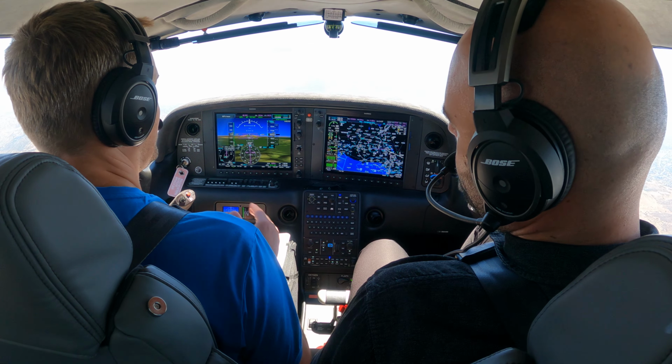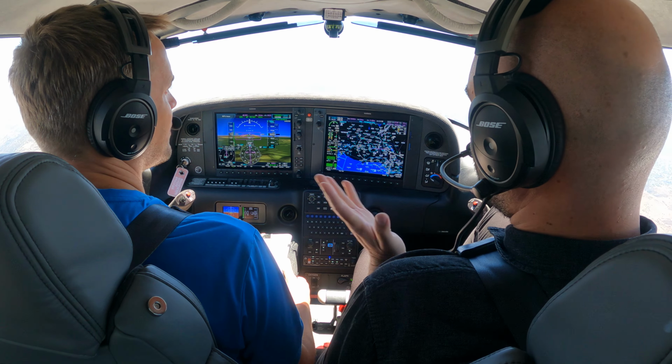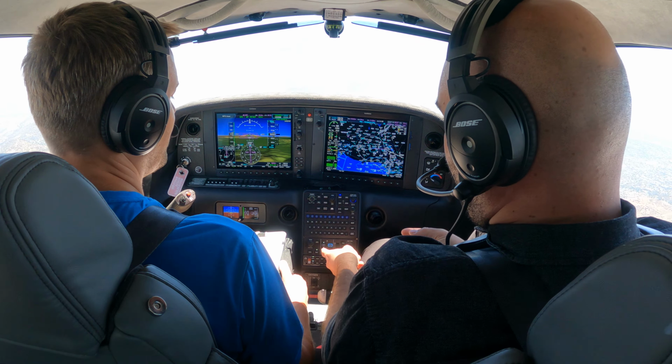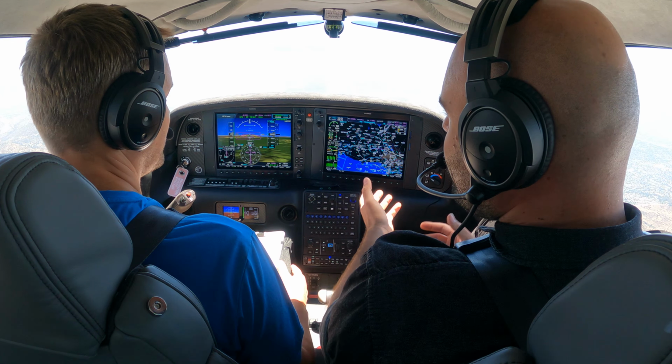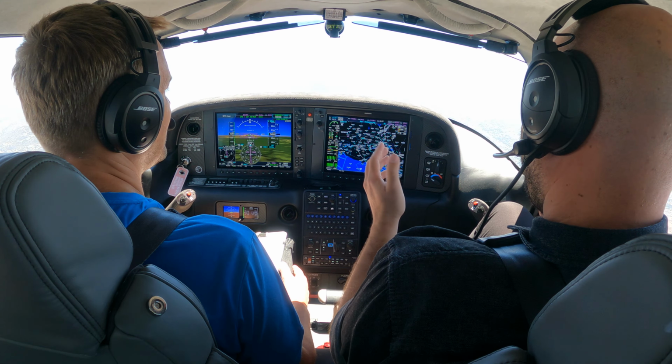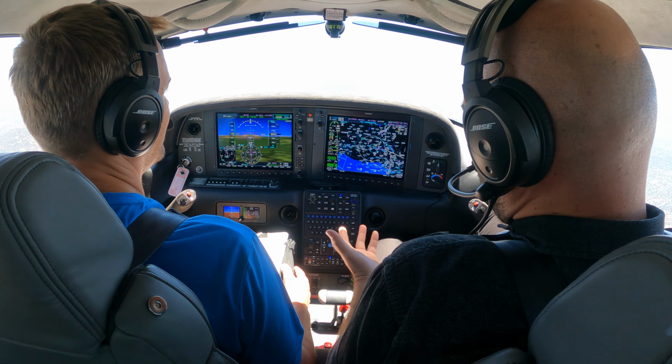And then also, activate just draws a pink line to the first point that you entered for the approach. That's all it does. And if you're on nav, then it'll start taking you there. All it is is a direct-to your initial approach fix. That's all it is. It's so simple.